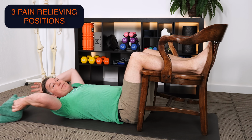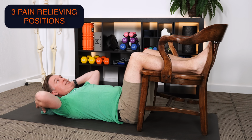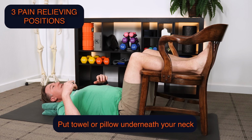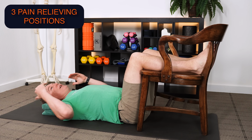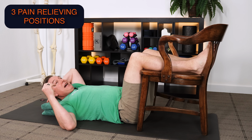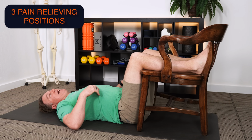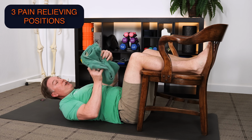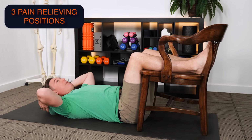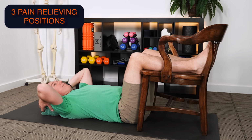And then a really important part that people many times forget is you want to have something, a towel or a pillow, underneath your neck to relieve the tension. What we're looking for is to get all the tension out of our whole spine. A lot of times people hold a lot of tension, and if we leave the neck flat like this, it'll build up too much tension. So as much as you need to get it so that your neck and upper back feel relaxed, you want to put that much in there.